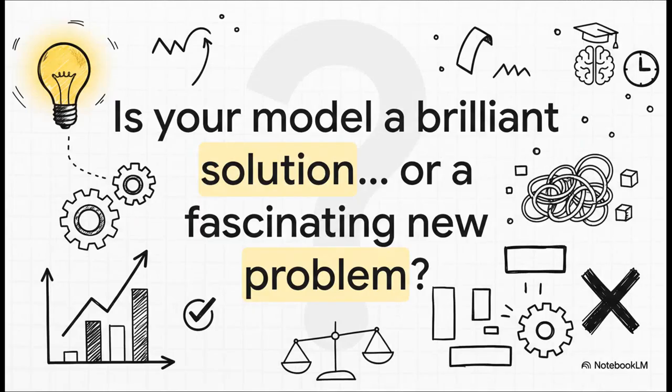So as you continue your studies, I want to leave you with this one question to keep in the back of your mind. Is the model you're building a brilliant solution, or is it just a fascinating new problem? Knowing the difference is what separates a good AI project manager from a great one. Good luck with your preparation.